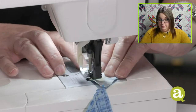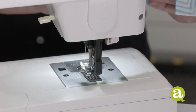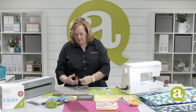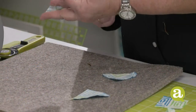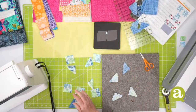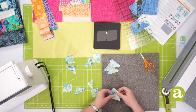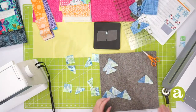Okay, while we have talked about movies, look at how fast we have sewn these together. So here we go. Okay, here we go. Now here are my half square triangles that are going to make my pinwheel block, and then here are my flying geese. I'm going to talk about the flying geese first.